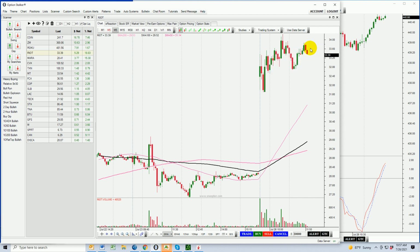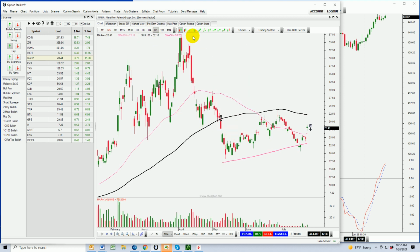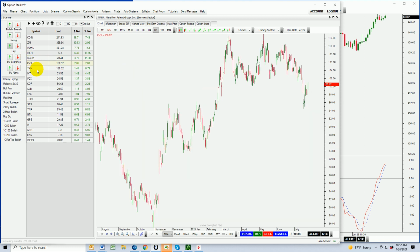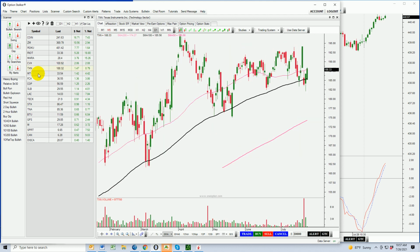You can see MARA is actually holding up pretty well today. So, excuse me, that was Riot, but MARA, kind of the same deal, same longer term chart. And you can see that pattern right in there. And again, above the 50-day moving average. So both look pretty good. They've got decent strength today. So nothing to write home about, nothing I'm getting too excited about.